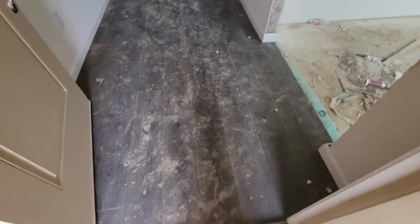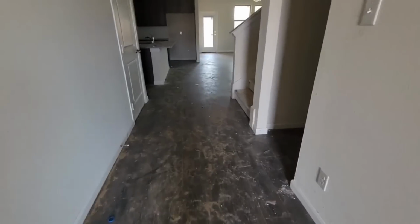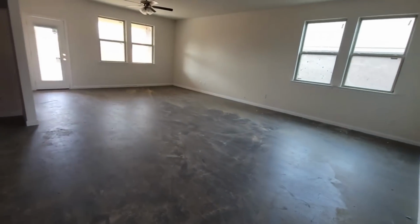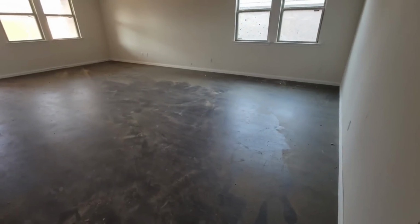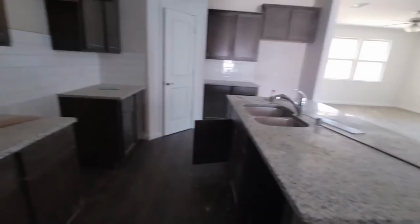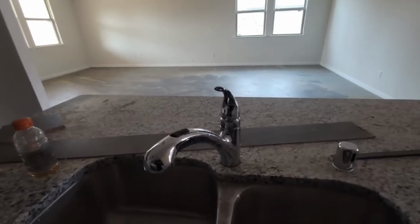Wow. See the floor? The floor is done, guys. Wonderful. This is the floor, guys. It is still under construction. So this is the living room. The floor is done. Living room, and there, the kitchen. Kitchen floor is done. And wow, taps are already here.